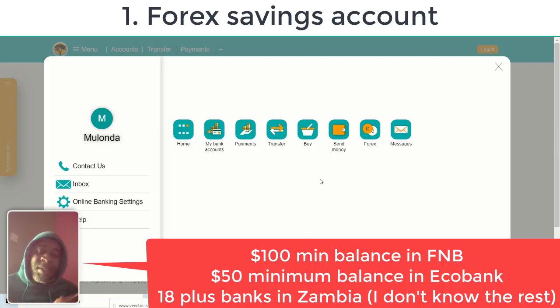For the other banks, please reach out to your relationship managers, send them an email, give them a call, or walk into the bank and ask. I'm not too sure about other banks.